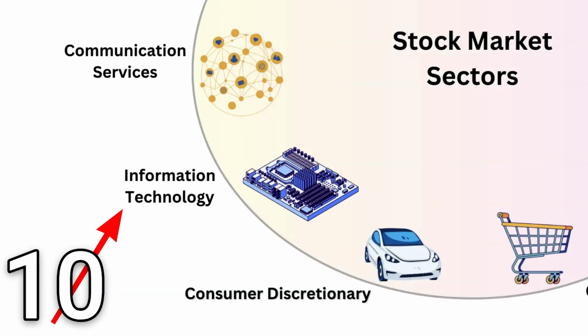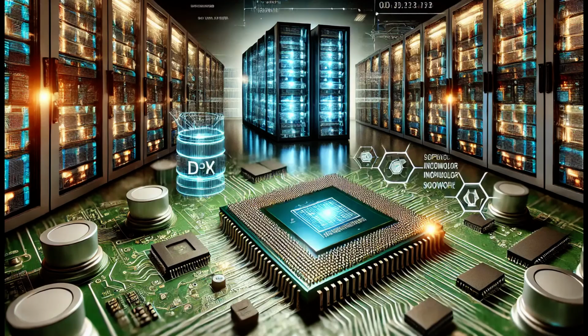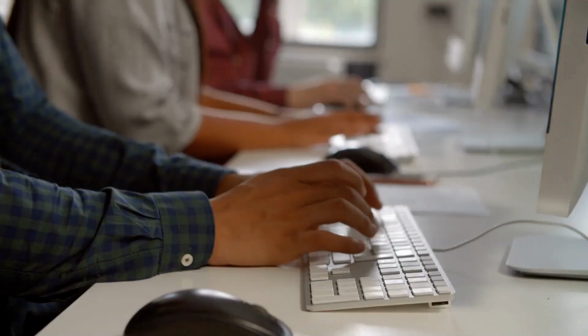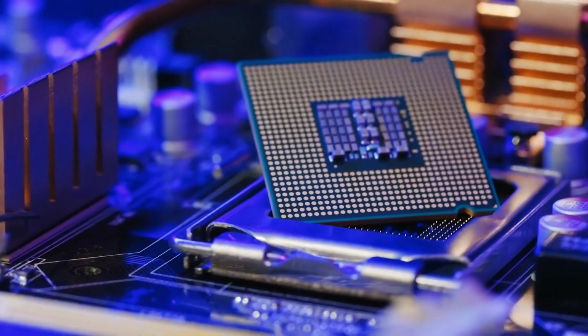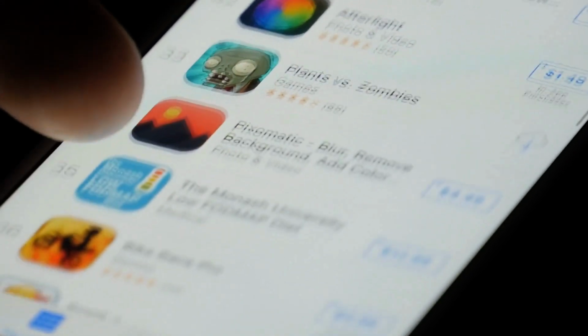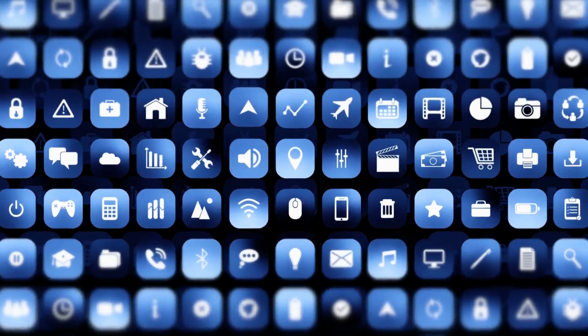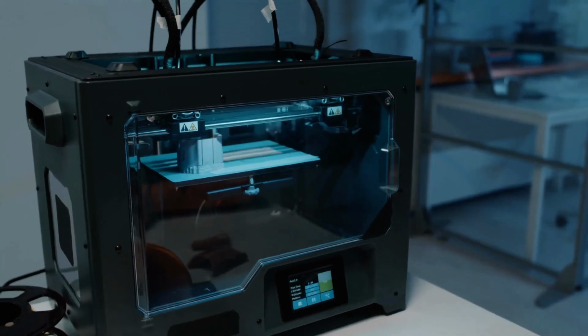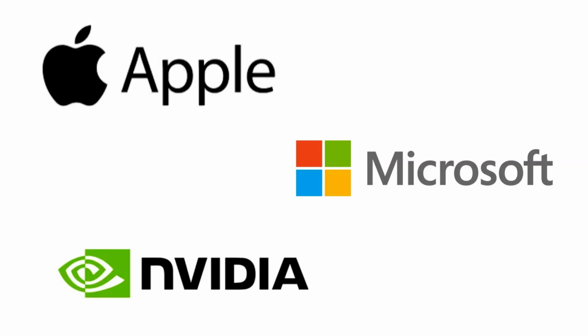The next sector of the stock market is the information technology sector. The information technology sector powers modern innovation from hardware to software. Technology products include computers, microprocessors, and operating systems. Some of the key sub-industries include software and services, semiconductor chips, and technology hardware. Some of the top companies include Apple, Microsoft, and Nvidia.